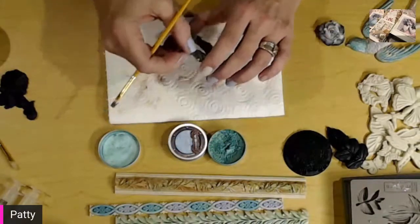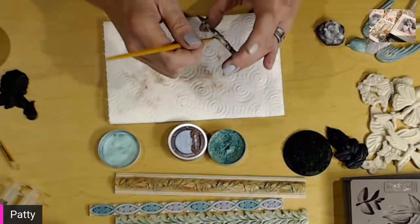And Lorna says Patty's cracks are coming along nicely. Yay.